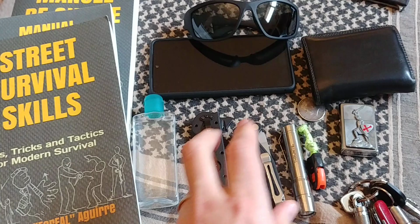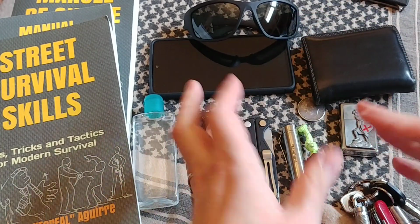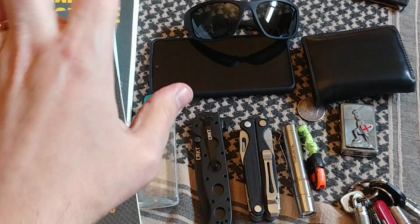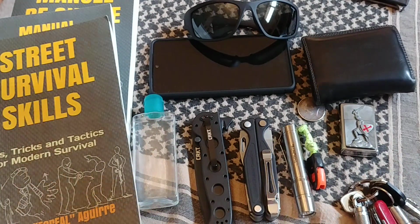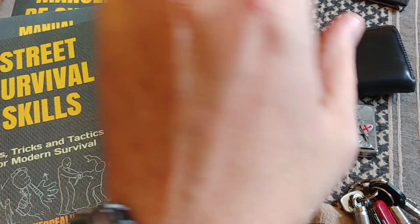But these two I will always have, and one in my left pocket, one in my right pocket. Why? Because you never know if someone is attacking you, if you're defending yourself with one hand, if you're injured, if you're holding someone that is getting hurt and you need to use your other hand but you cannot let go of one.